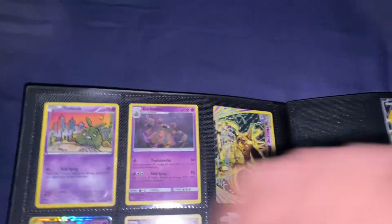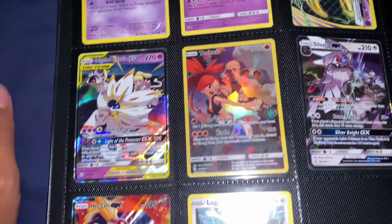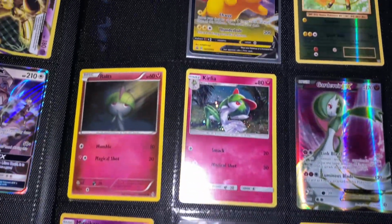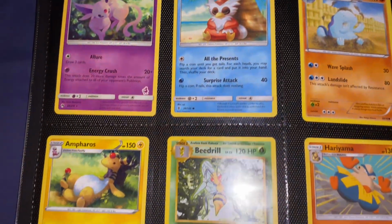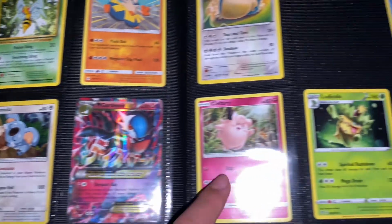But that's kind of about it, and I do buy other Pokemon TCG products like tins and boxes sometimes. I've been collecting since about 2017, which is when I got my first Pokemon card box for my birthday, or whatever you want to call them.